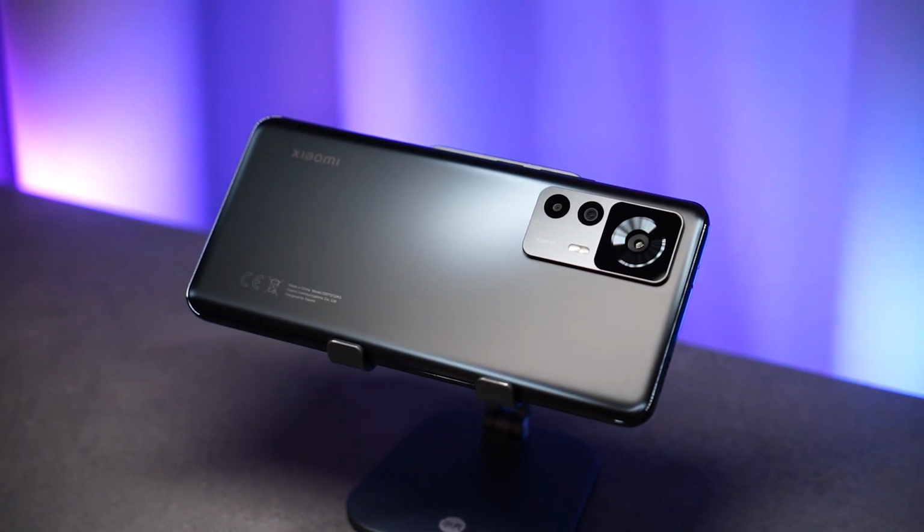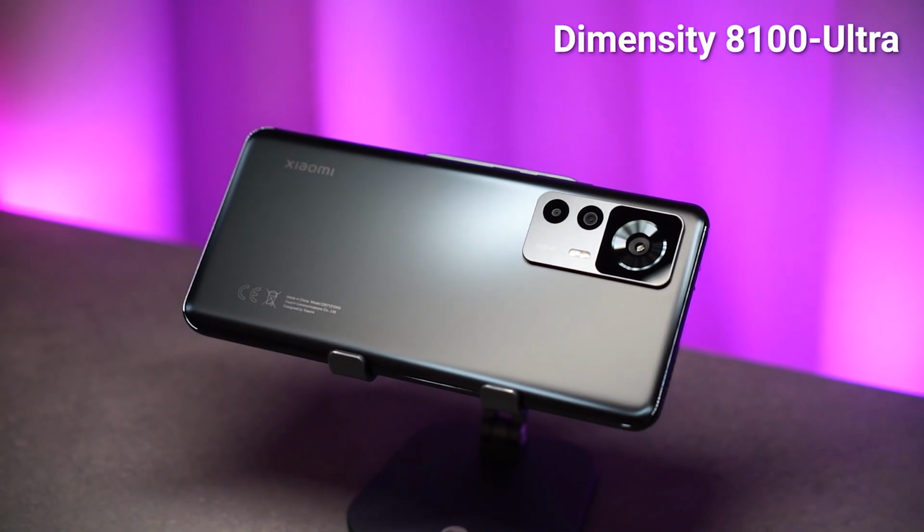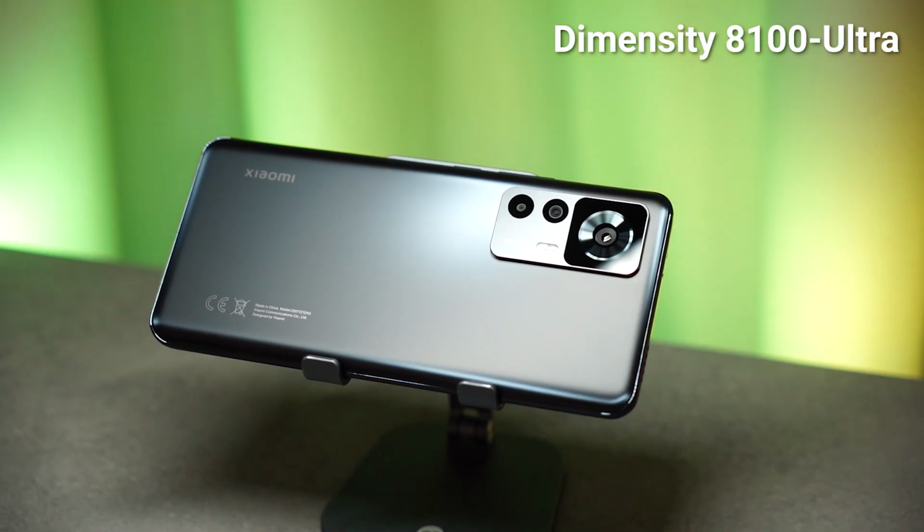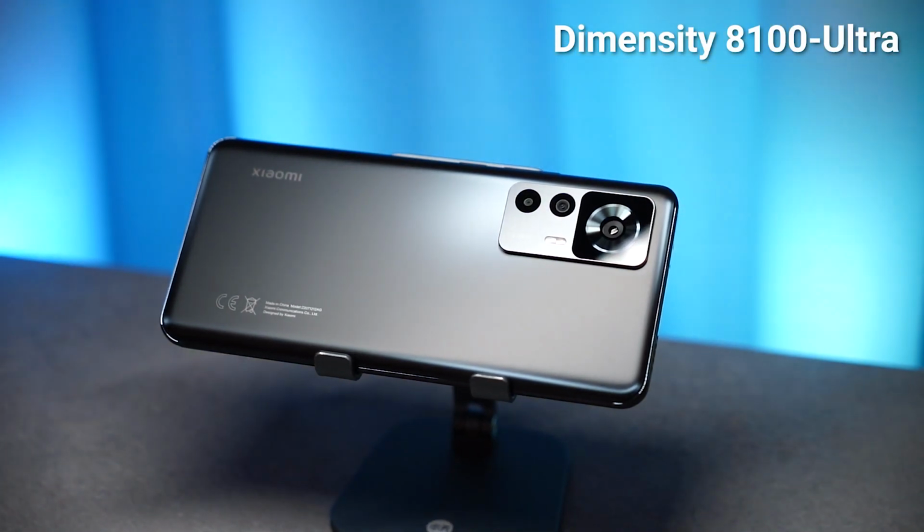Moving on, let's talk a bit about the processing power. This is where the 12T is different from the 12T Pro. Over here with the 12T, we get the Dimensity 8100 Ultra, and this processor has actually been proven in my previous videos. It's a very cool processor, and that means that if you play graphic intensive games, the phone itself will not heat up as much as other Snapdragon smartphones. For that matter alone, I would say that the Dimensity 8100 Ultra is a good choice here.